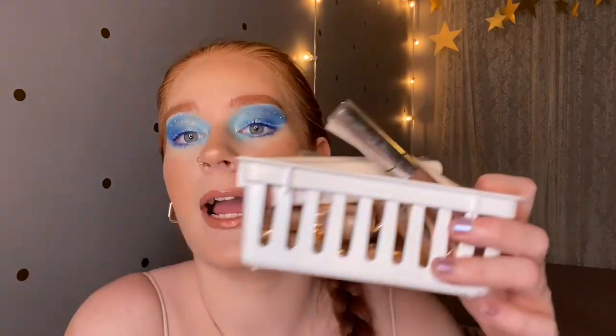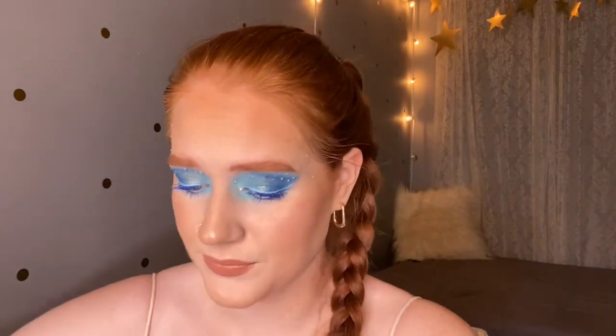I just picked up a handful and threw them in this basket. I have way more down here. I don't want to drag them out. I don't even want to go through all of these. I have old liquid lipsticks. I have old glosses, lippy sticks, all of that.